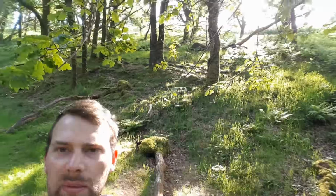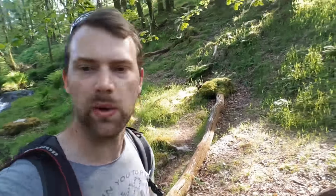I've got to head up this steep hill now, and it's about 26 degrees today. It's hotter than it's been in England this year, so I'm going to make a move now before I get too late.